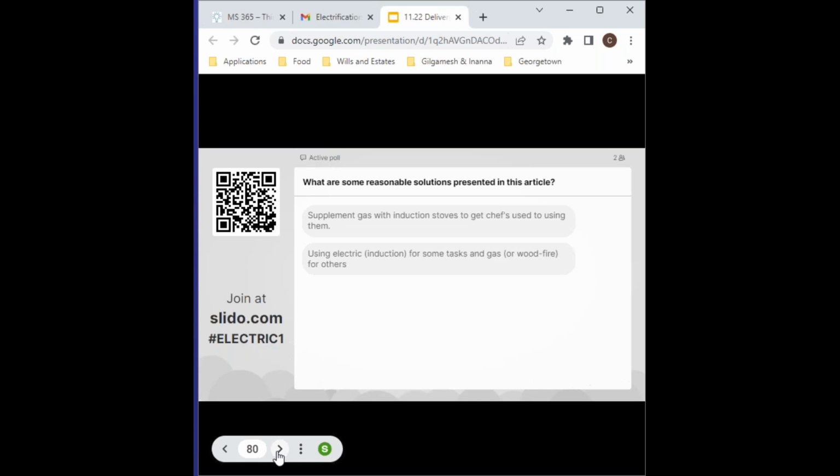The first response that I'm seeing here: using electric induction for some tasks and a gas or wood fire for others. That's great. That's perfect. Second, supplementing gas with induction stoves to get chefs used to using them. That's excellent. That's correct. Using induction over the electric range. And if cost was an issue for an induction range, keep your gas stove and use an electric oven for your oven needs. And then focus on heating with induction and wood. Excellent. Thank you for your participation.